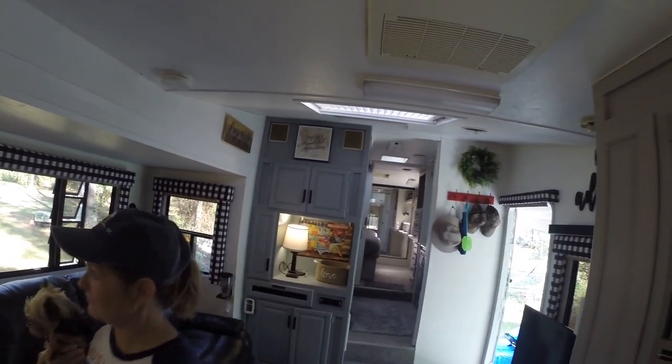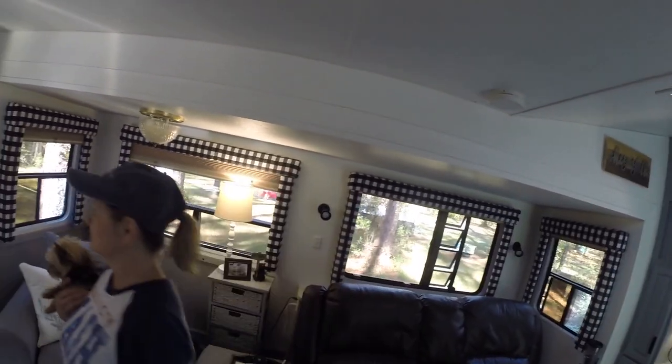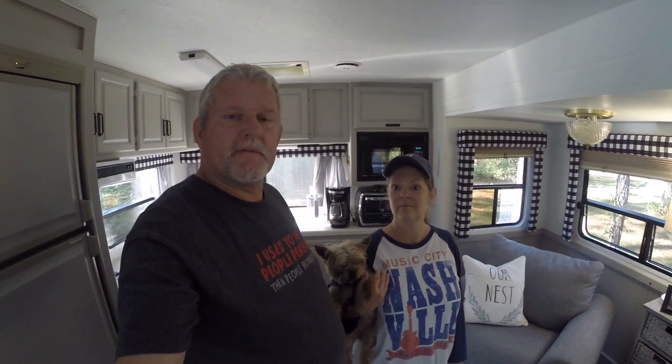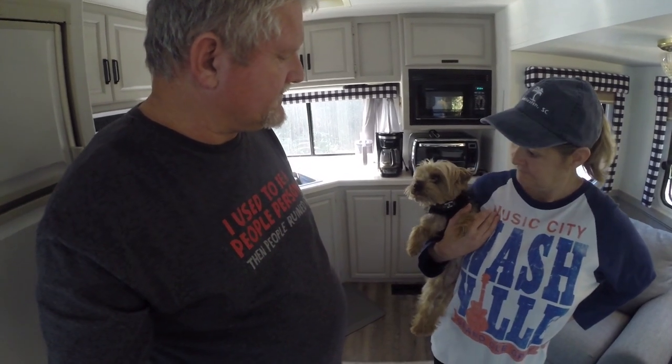We still have to paint this light here. Didn't even notice we didn't do that. There's a few things we've got left, but we were in a hurry to get on the road. There was weather coming in the Spokane area, so we hurried up and threw everything together so we could get across the passes over to the plains without worrying about going up and down the road. But all in all, we think it turned out pretty good. Yeah, Princess P, you did an excellent job.